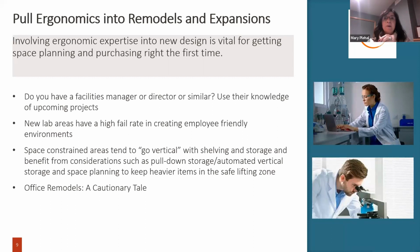Pay importance to lab areas, if you have lab areas, because they are typically designed for processes and not people. Space constrained areas as well, and everyone's space constrained. I don't walk into anywhere and go, wow, you have an abundance of additional space, because you would have turned that into profit earning space. So we tend to go vertical, and we need solutions for that, whether it's manual vertical shelving and storage, or automated, or space planning, labeling, signage. Some of this is true for office ergonomics as well.